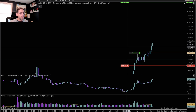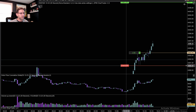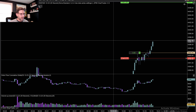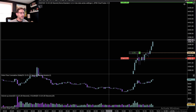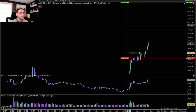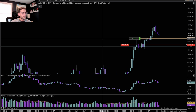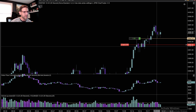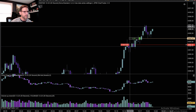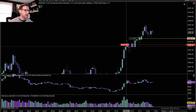Okay, this is looking a little better. Again, the delta's picking up, the volume's starting to pick up. At this point, I'm going to tighten this stop up under this little swing low here and kind of cover some of my risk. And again, we're targeting high, so we're going to let this play. I'm going to see how this candle forms and if we can come up and retest these highs up here. Again, give this some time and see how it plays out.